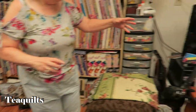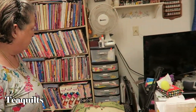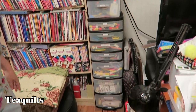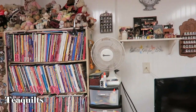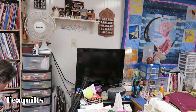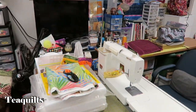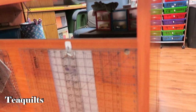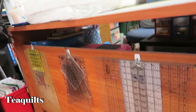I've got a TV that I can swivel around and watch TV. And then you've got another container here. I'm looking at glues and scissors. And so she's got everything labeled and in containers, which is nice. We just got to get them back in there when we take them out. But very nice. Some of my rulers. Oh, so her rulers are on her desk, and she's used 3M hooks to hold those up. That's a good idea.